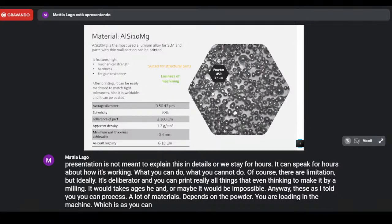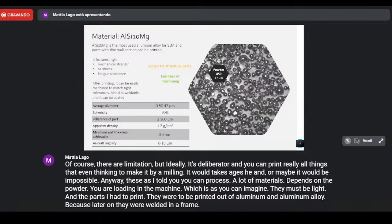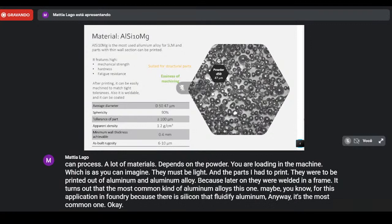Wheelchairs, as you can imagine, must be light. And the parts I had to print were to be printed out of aluminum, an aluminum alloy, because later on they were welded in a frame. It turns out that the most common kind of aluminum alloy is this one. Maybe you know it for its application in foundry, because there is silicon that fluidifies aluminum. Anyway, it's the most common one, okay? We bought this powder from a European company.